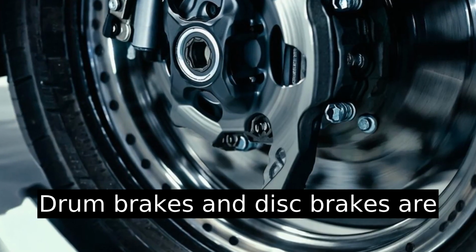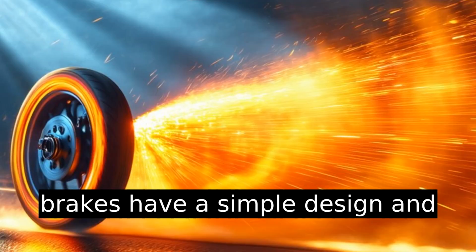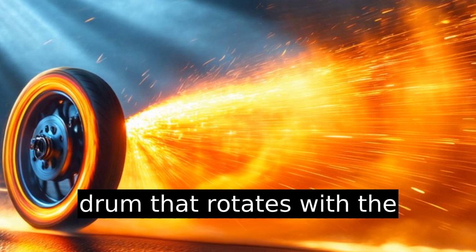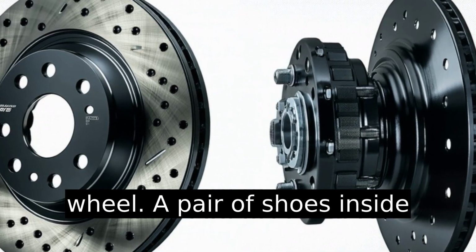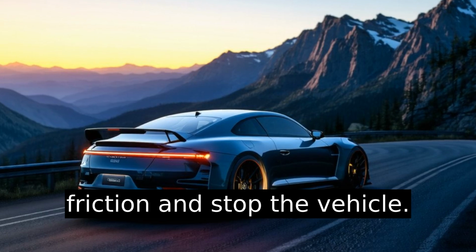Drum brakes and disc brakes are two common braking systems. Drum brakes have a simple design and are cost effective. They use a drum that rotates with the wheel. A pair of shoes inside the drum press outward to create friction and stop the vehicle.